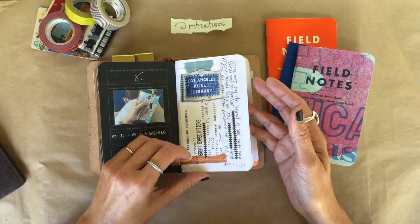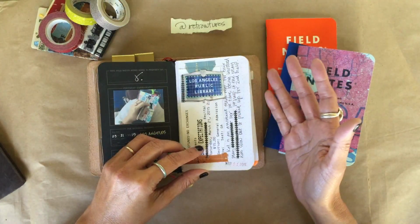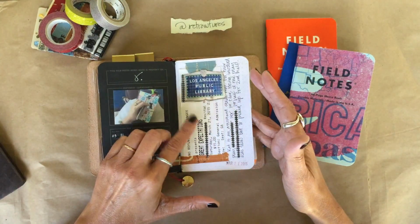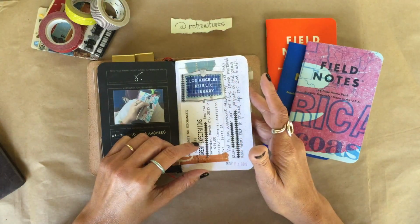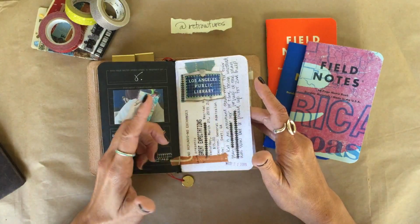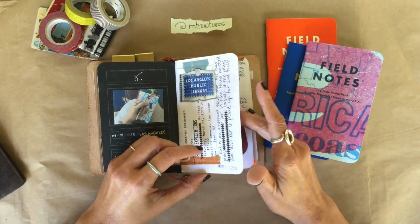And many times I'd adhere whatever I collected in my journal, even before I left the place where I was visiting. So right here, I visited the library and then we went to a play, and I just put that in here really quick. Did a quick details of what, I don't know, what does it say? Anyway, I wrote a quick description.